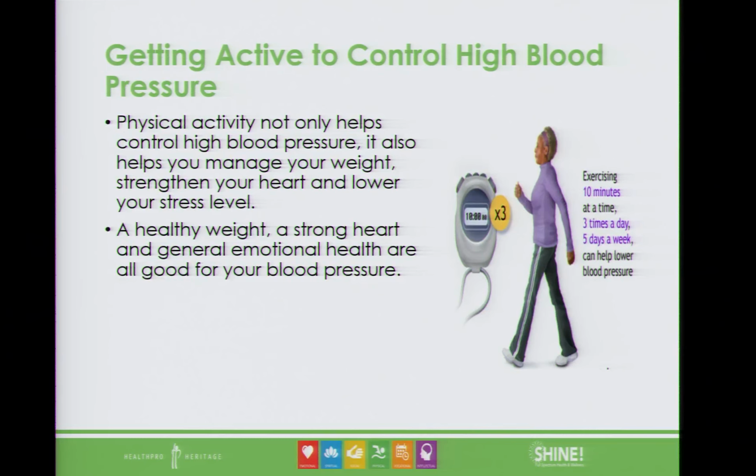Okay, the part where I really come in: getting active to control your high blood pressure. Physical activity not only helps control high blood pressure, but it also helps with another factor, which is helping to manage your weight, and then strengthening your heart and lowering your stress level, okay? So it's checking off lots of boxes on that list of things that we can do to help reduce our blood pressure. A healthy weight, a strong heart, and general emotional health are all good for your blood pressure.